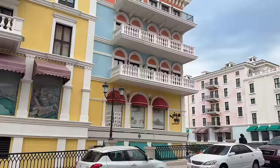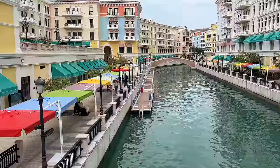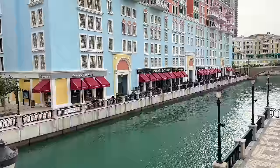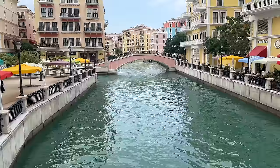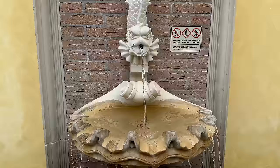And as we continue to walk around here, I want to talk about the dress code in Qatar. Although there is no formal dress code requirement, I did see people wearing shorts and tank tops, men and women, including bikinis and other bathing suits on the beaches. It's just not necessarily recommended to be too revealing.